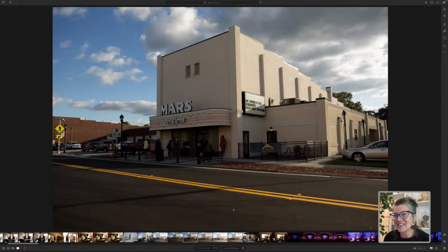So I created this, and when I crafted this image, I wanted it to be a little bit underexposed in order for us to keep the highlights in the sky, because I thought the sky was absolutely beautiful. And then on top of that, I did want there to be some light happening in the front. So I'm going to go ahead.